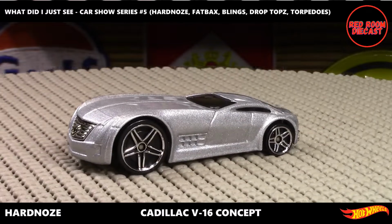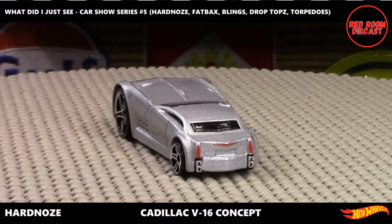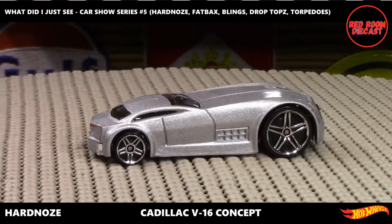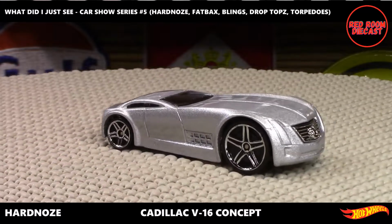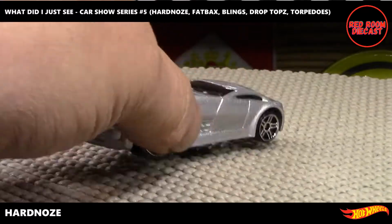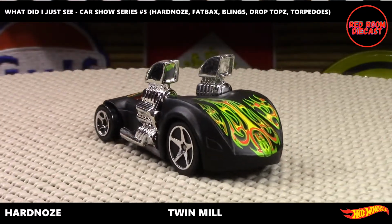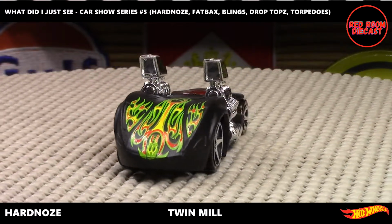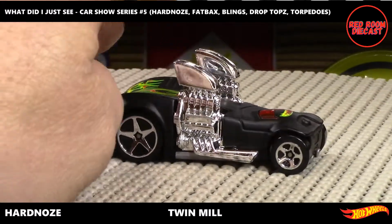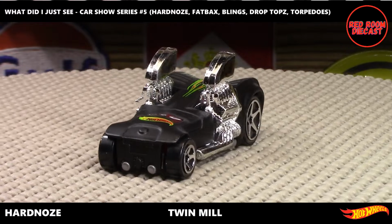The next one in this series is going to be number 20 out of 100 in that year, which is the Twin Mill. Of course, we all know what the Twin Mill is. It's just an all-time classic. And this one just looks insane with these huge engines. Beautiful paint job on this one, sorry. And it just looks killer.